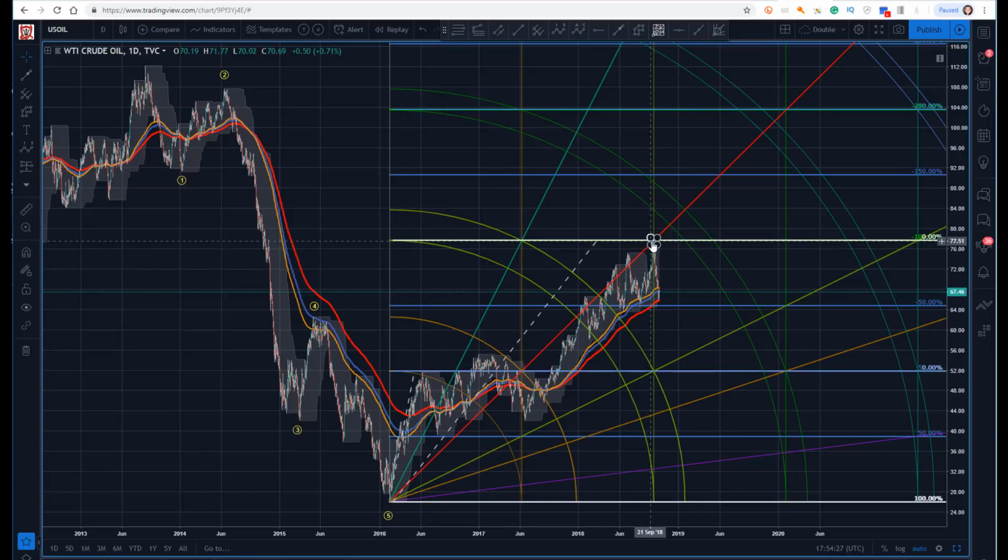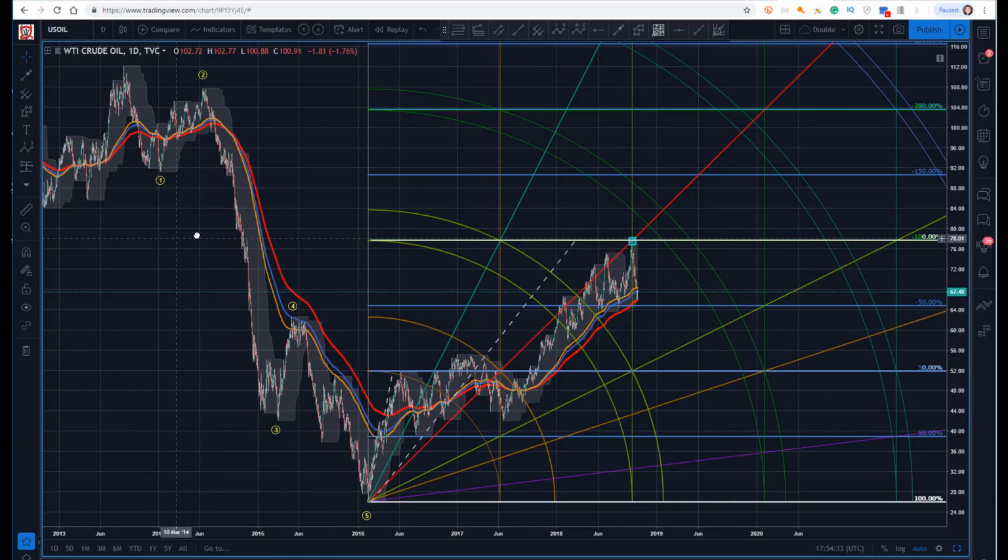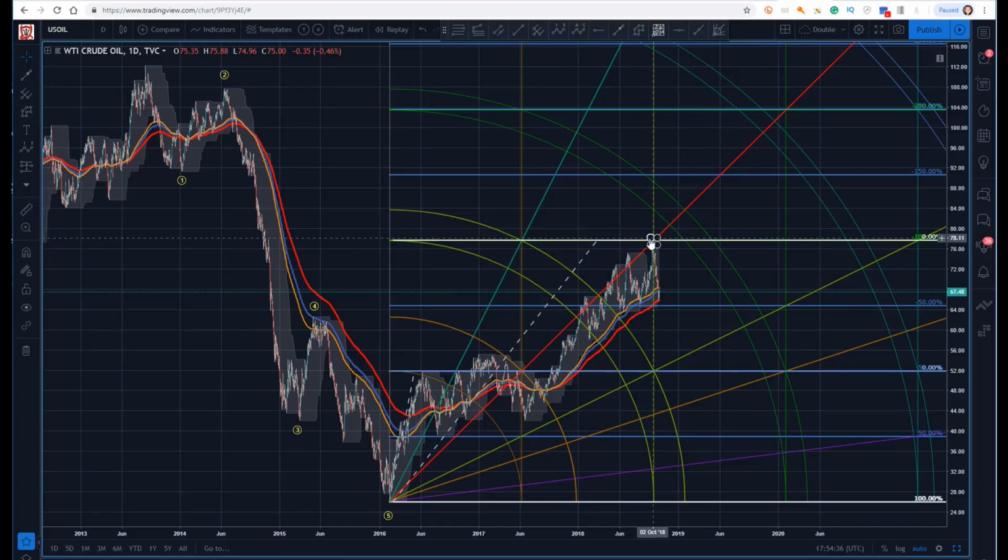That is not insignificant, right? Technically speaking, that's a contender for a major pivot. So the push down would not surprise me at all. So I think that's one to make note of here, that could be a pretty significant pivot here in Crude.